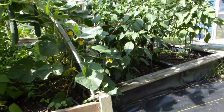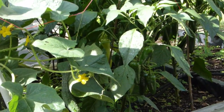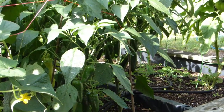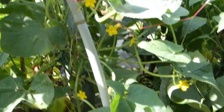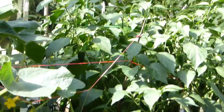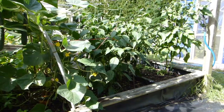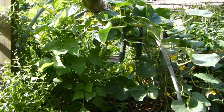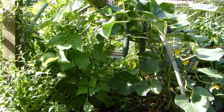My intention today was to give you a tour of my garden, but after a heavy downpour, it's really a mess right now. It's very hard to film anything, pardon me, and the sun is unfortunately in the wrong direction for me to get a better view of the plants in the raised bed to give you a much better look at what's happening.